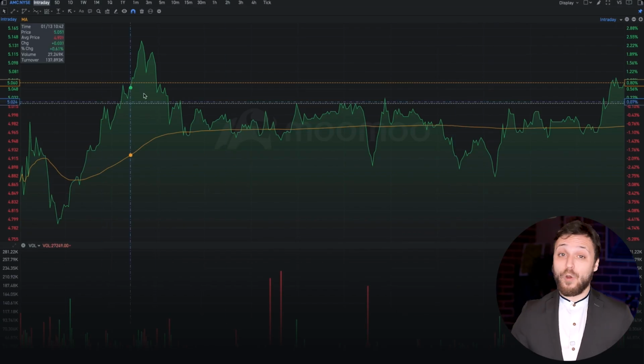But does all this make Moomoo the perfect trading platform? Afraid not. No platform nails it all. And honestly, Moomoo's biggest challenge isn't even about performance. It's about perception. If you're brand new to investing, it can feel overwhelming at first.